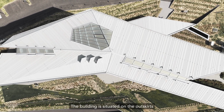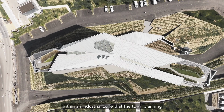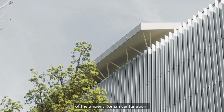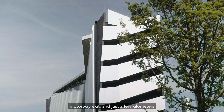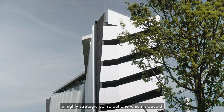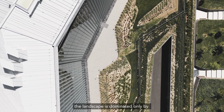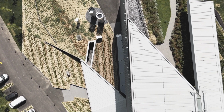The building is situated on the outskirts of the city of Forlì, within an industrial zone that the town planning authorities have located on the edge of the ancient Roman centuriation. The site is located in close proximity to the motorway exit, and just a few kilometers from the old town center, a highly strategic point, but one which is devoid of architectural language. The landscape is dominated only by a monotonous parade of prefabricated warehouses.